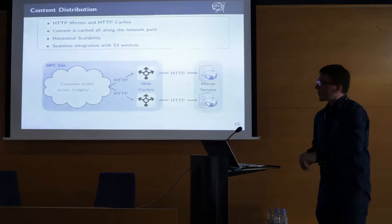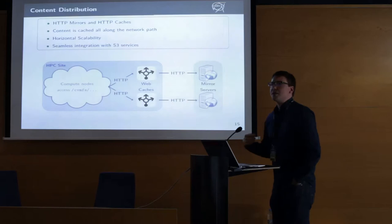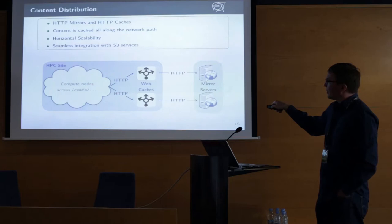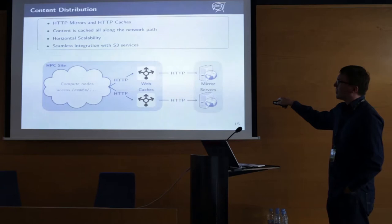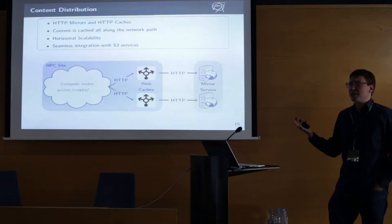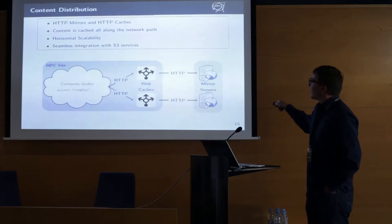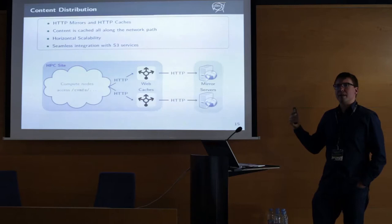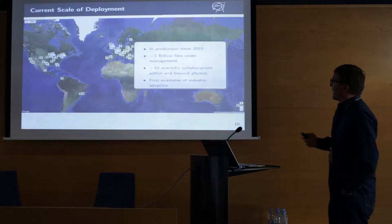For the content distribution, that is the point where you are free to engineer it to your needs. But this shows the picture of how it's done on most of the sites we know about, where you have your local compute nodes with a local cache. You have a number of web caches on site; for instance, at CERN, we run 5 virtual machines for 10,000 or so servers. And you can have a number of mirror servers that usually are geographically distributed. We have at the moment for LHC computing 2 in the US, 2 in Europe, and 1 in Asia. So that is the network of mirror servers and web caches we run for LHC computing.